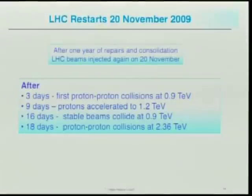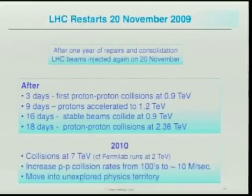The machine actually works very well. After 3 days we had the first proton collisions. After about 9 days we were accelerated to about 1.2 TeV, which is higher than what has previously been achieved. After 16 days we had collisions, and about 18 days we had collisions at the high energy. And the program for this year is we go back on again and ramp up the energy to 3.5 TeV per beam, and then increase the collision rates from about hundreds to about order of 10 million per second by the end of this year.